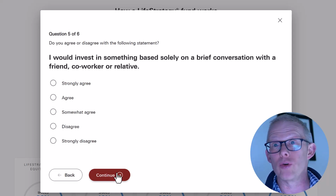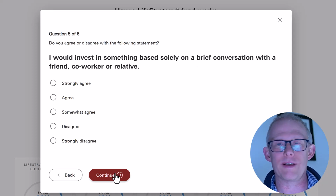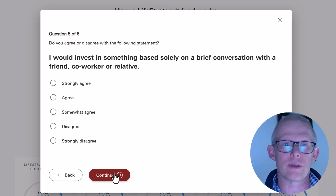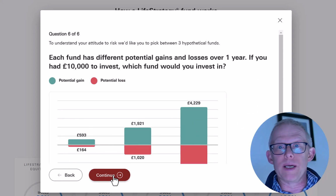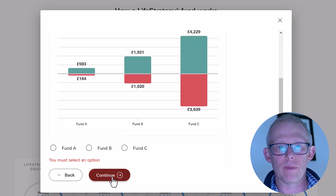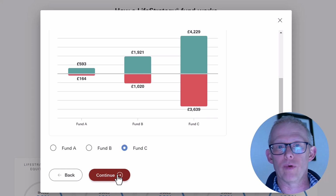No. And do I just go on a whim, listen to somebody on YouTube going, this is the next thing that's going to 10x and go to the moon? No, I do my own due diligence, and so I will strongly disagree on that. And if there's potential, so this is all to do with your hypothetical funds and your risk to reward ratio and risk appetite. So I'm going to say I will go for Fund C, where there is a greater potential reward, but also on the other side more of a risk.